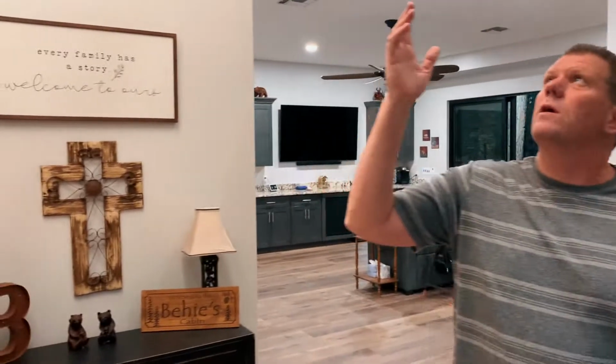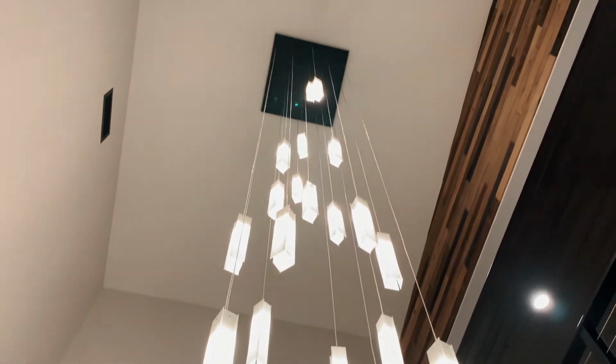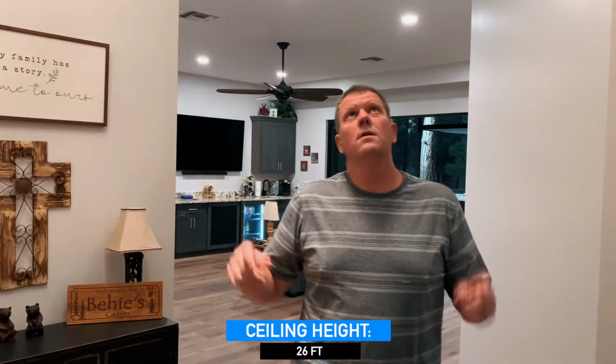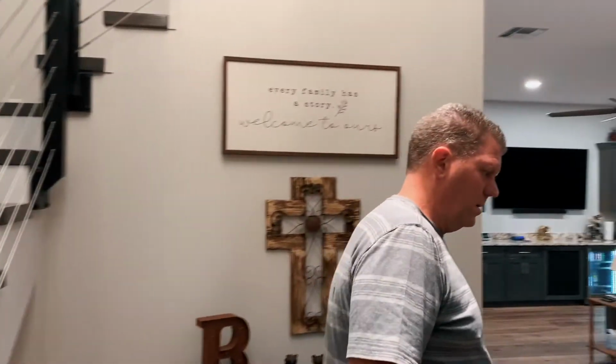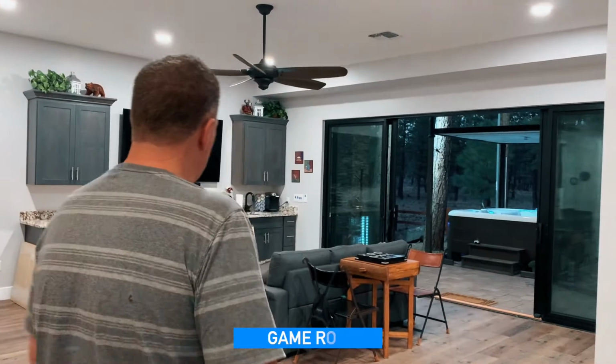So we ordered this custom light fixture from Israel. It's all handmade glass. The ceilings are 26 foot tall here. So all the way up to the top's 26 foot tall entry. We did steel railings with stainless steel cables in them. So as you walk in, this is the game room here.